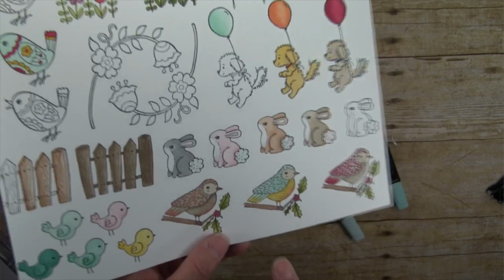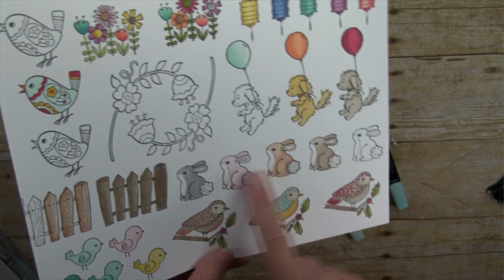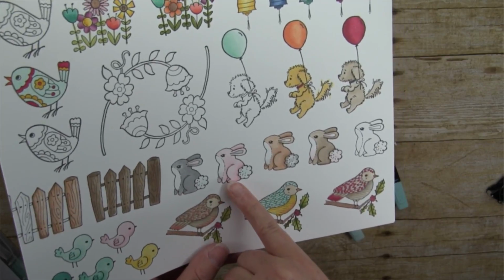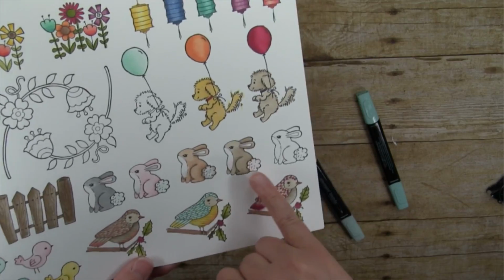And I'll show you some samples of what I did. So here is the bunny. This is from the Garden Girl stamp set. Here he is in Smoky Slate and in Pink Pirouette, ivory and bronze, and Crumb Cake.